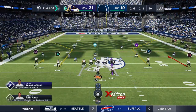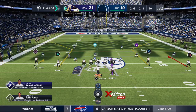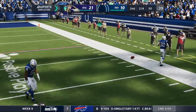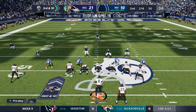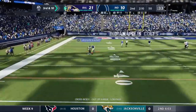It's 2nd down. So now 2nd and 10 after the incompletion on 1st down. 2nd and 10. Throwing again. Jackson. And that is incomplete. A lot of force bearing down on him there. He could not hang on. It's 3rd down. He was defended by Julian. On 3rd down, Jackson out to his left.